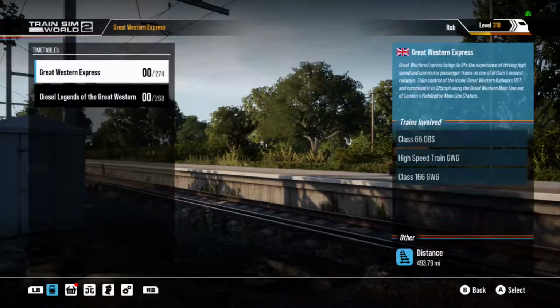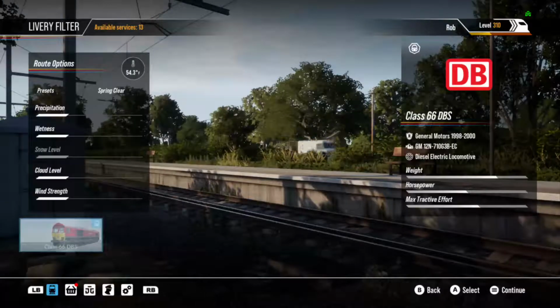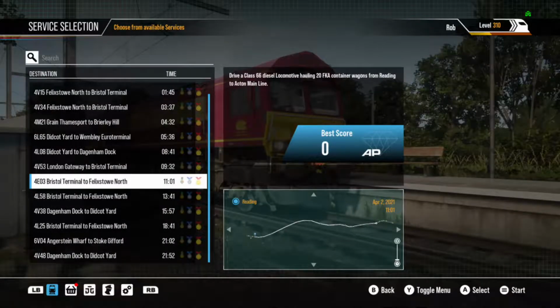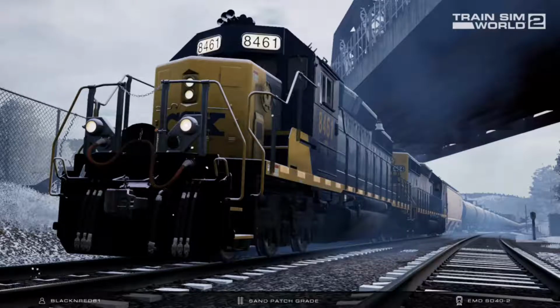Oops, that's not what I wanted. There we go. Take that. Let's see, this is the closest we got. Okay, 20 FKA container wagons from Reading to Acton Main Line. That's what we'll start with.